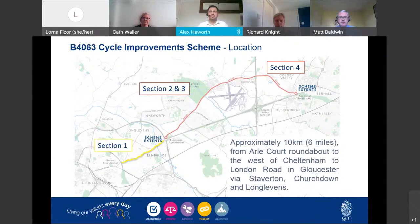The overall vision for the scheme is to provide a high-quality cycle path to connect Gloucester and Cheltenham. The route will stretch for 6 miles between Alcourt Roundabout and Gloucester City Centre via Staverton, Churchdown and Longlevens. Ultimately, the route will then continue to the west through Gloucester Centre into Cheltenham, and there's more detail of the Cheltenham section and the current works going on to the west of Cheltenham on the next slide.